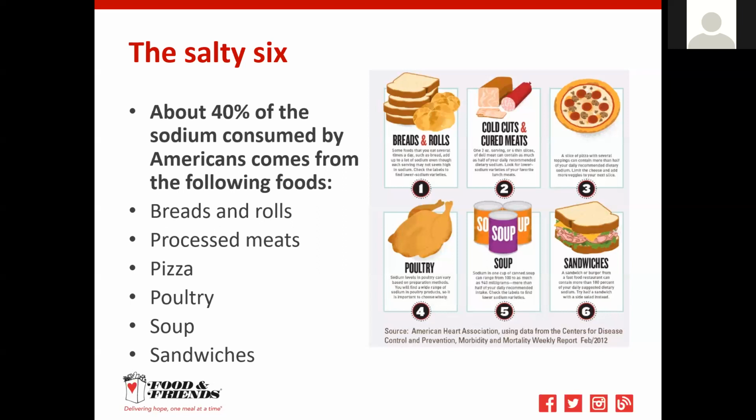And then canned soup also usually has about half of your daily sodium intake in just 1 cup. So if you're buying pre-made soup, look for low sodium options. And the last of the salty six is sandwiches. They are considered to add a lot of sodium, and that makes sense if you think about how they usually contain bread, cheese, deli meats, condiments, all those things. The sodium is going to add up.